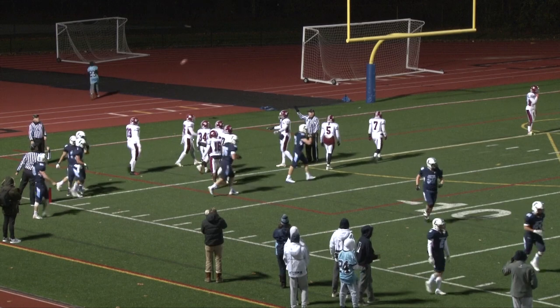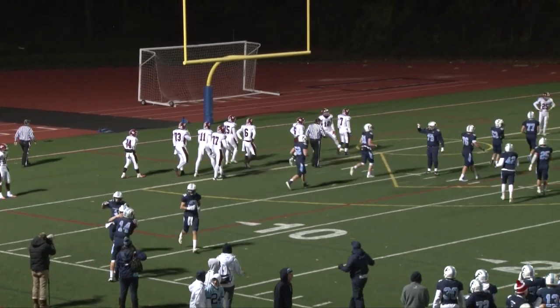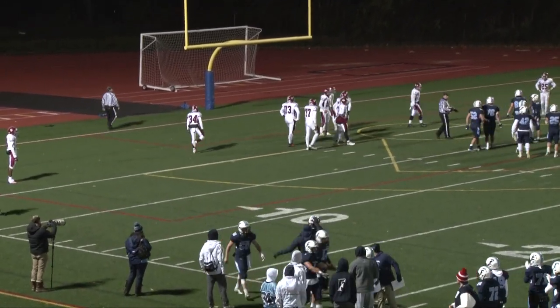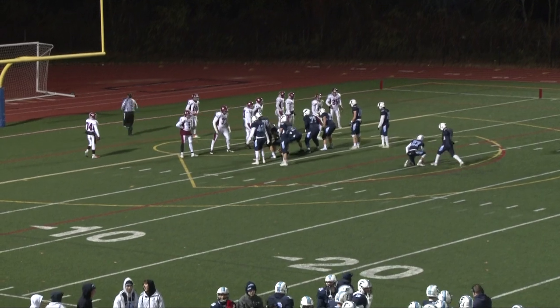Well, how about that? Look what a big play can do. Just three or four plays on the drive and a big time pass down to Jake Davis on the sideline. And now the momentum is on Franklin's side. They're right back into it. What a response by the Panthers.